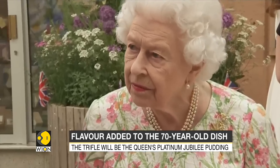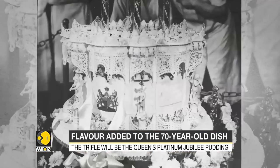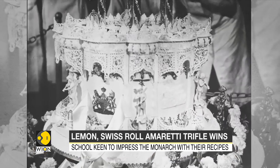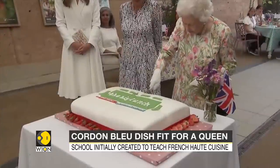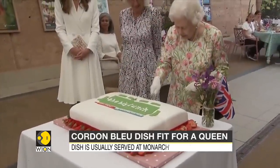The Queen often gets food created in her honor. The highlight so far has been the nine-foot-tall wedding cake baked for her in 1947. Bureau Report, WION. World is One.